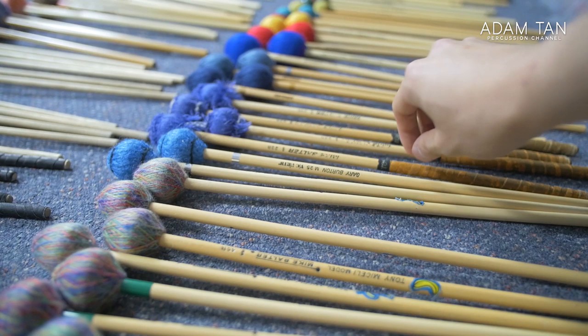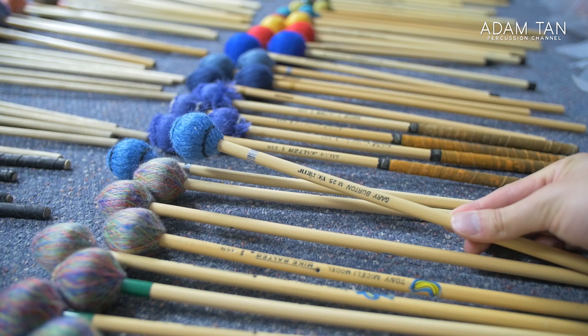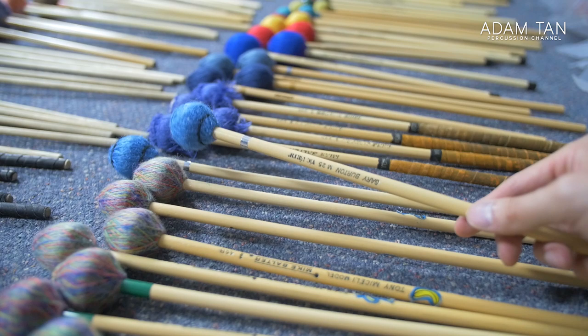Next along the line, we have the Gary Burton M25s, which are just a really versatile vibraphone mallet. I bought these in 2016 from a store in New York. I think it was called Sam Ash Music Center or something. Too much contact noise. I think that's Gary's style. He likes to have that contact sort of thing.